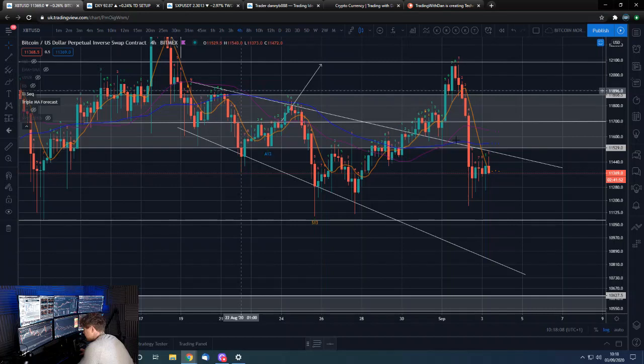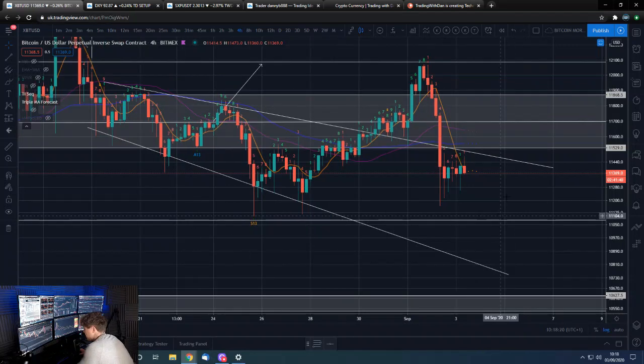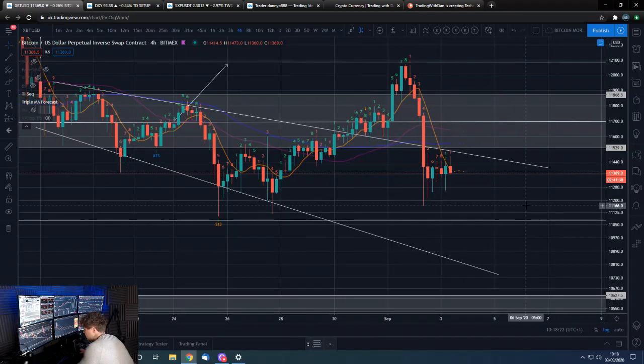Also, we have this descending broadening wedge that we break out from. Obviously we're back inside it now, but we haven't as of yet made a move to the bottom side or even fully hit the 11k. So these are potentially bullish signs for me, that we're getting held here, and there is interest at this level to buy us up.